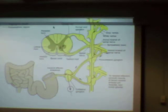You can see the third way here. You can see this brown line comes right through here, and it does not synapse at all. It does not synapse at any of those chain ganglia. It carries on straight through them without synapsing. Okay?